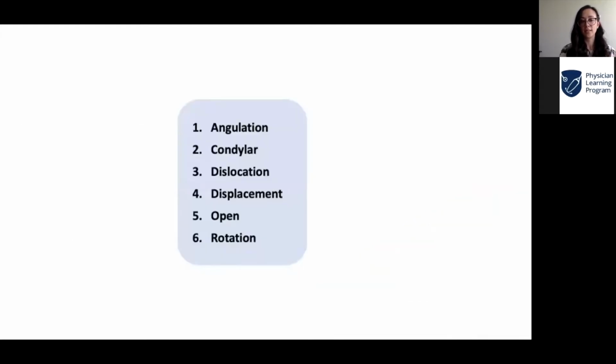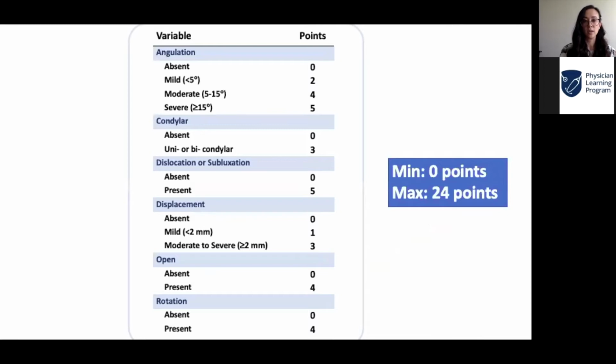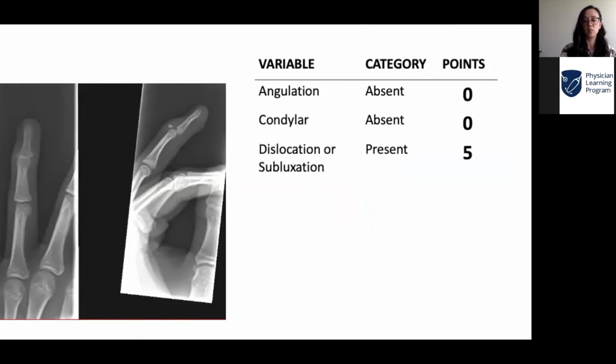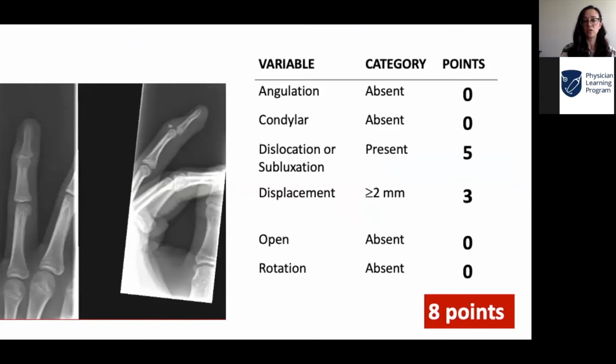And next, we needed to translate our prediction model into a scoring system. So we used the Framingham method to translate the regression coefficients of our 6 significant predictors into a weighted point scoring system. And that's what you see here, where each predictor, angulation, condylar, dislocation, etc., and its subsequent categories, so absent, mild, moderate, severe, each of those gets assigned a number of points that correspond to the magnitude of its beta regression coefficient from the multivariable logistic regression equation. So then, if a fracture comes in that looks like this, so something like a bony mallet, you look at each of the predictors in turn, and you decide which category the fracture fits into, and then you add up all of the points. So for this fracture, it would have a total of 8 points.